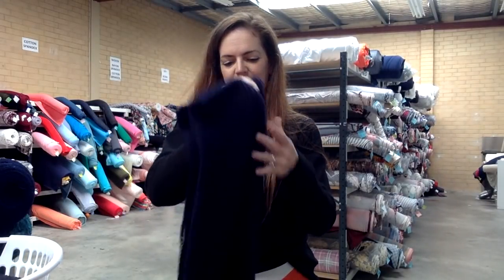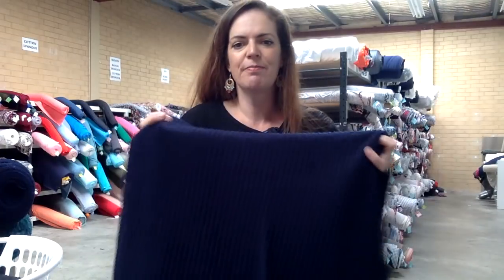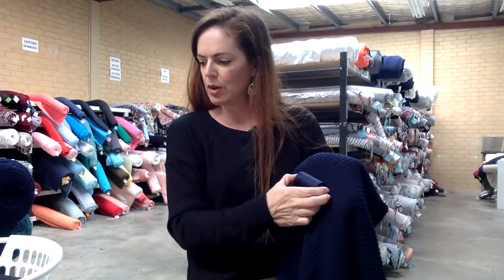Navy, oversized waffle. So pretty. Beautiful. And yes, I do have a match. The dark navy blue, 3561 is a match for this.